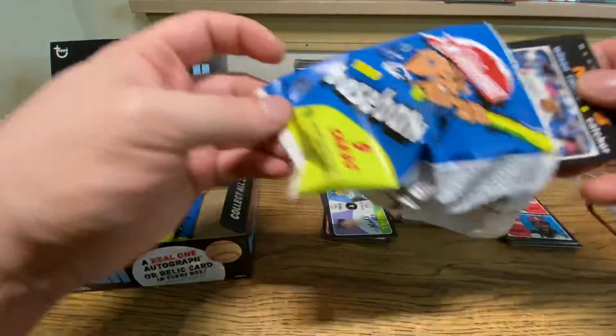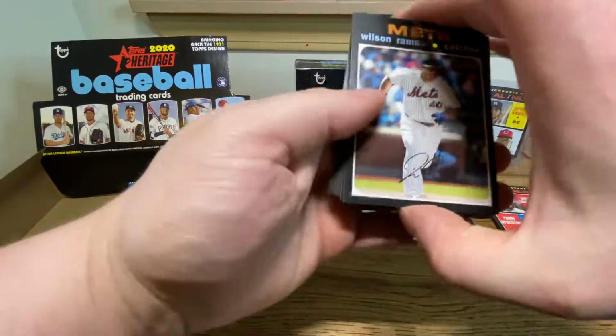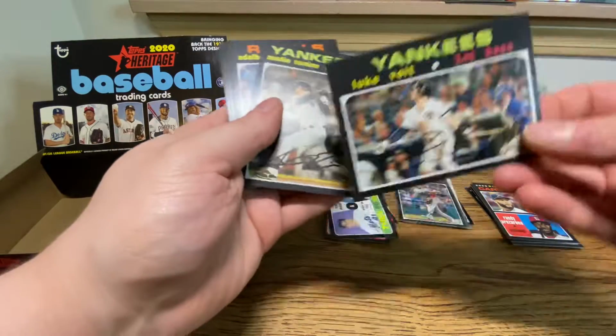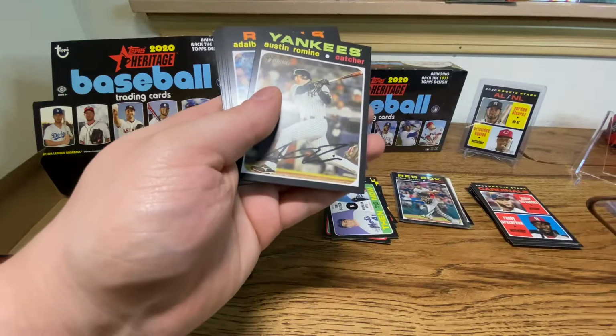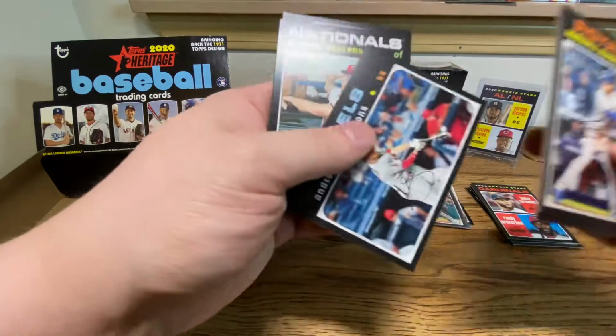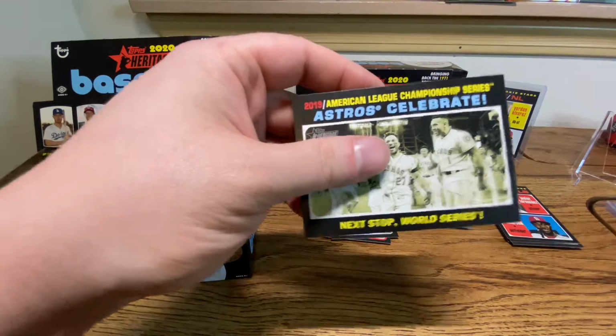Few packs left in box number 1. We still have one more box to go. Wilson Ramos, Lauer, Luke Voit. I do like this card a lot. And Austin Romine. Mondesi, McCann, Simmons, Stevenson, Astros Celebrate. Ugh.